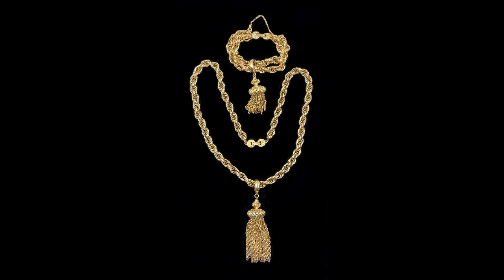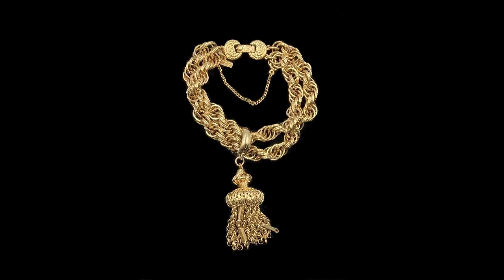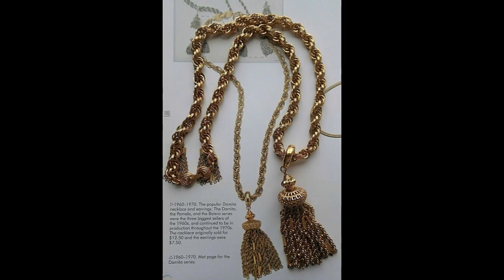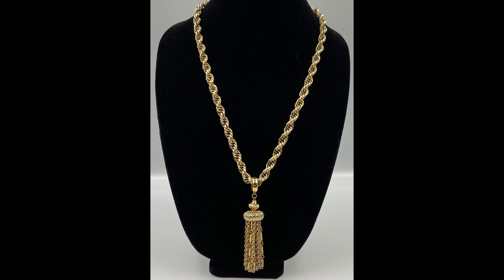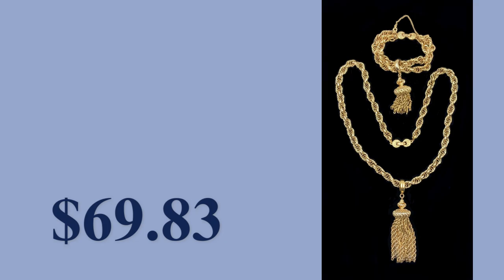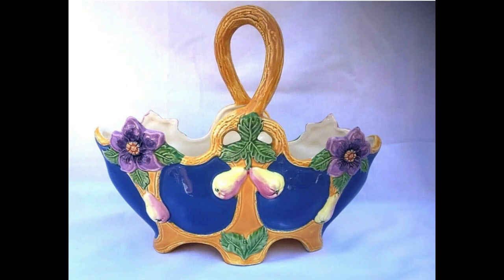Now this Monet set I did an unboxing video on a while back. I won it in a ShopGoodwill auction. And not all Monet retains its value, but some pieces do. And I knew from my research that this set called Demita not only retains its value, but it's also a book piece. It's from Alice Vega's Monet the Master Jewelers, page 186. So I knew I had two pieces and that it would probably sell well and that it was all in really good condition. The bracelet still had its safety chain and it just has held up well through the years. So I paid $69.83 for this set and I sold it for $169.99.